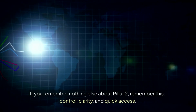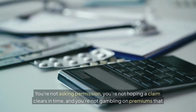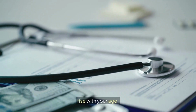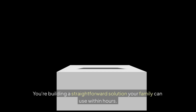If you remember nothing else about Pillar 2, remember this: control, clarity, and quick access. You're not asking permission, you're not hoping a claim clears in time, and you're not gambling on premiums that rise with your age. You're building a straightforward solution your family can use within hours.